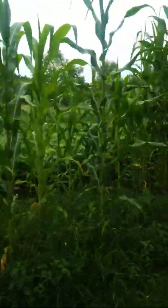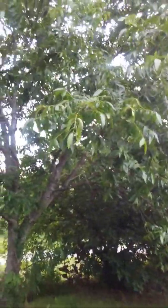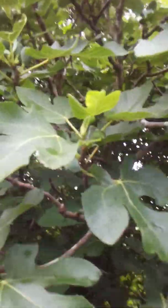So there's always that factor. This is big corn. Big corn, big corn. Oh, and I'm not showing y'all this. I've got pecans on my pecan tree. There's pecans, there's figs. Look at the figs. Fixing to make a lot of fig preserves. There's literally tons and tons of figs. These fig trees are enormous.